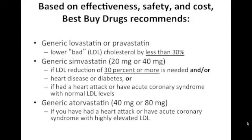Based on effectiveness, safety, and cost, for high cholesterol, Best Buy Drugs recommends generic lovastatin or pravastatin if you need to lower your bad cholesterol by less than 30%. Generic simvastatin if LDL reduction of 30% or more is needed, and/or if you have heart disease or diabetes, or if you've had a heart attack or have acute coronary syndrome with normal LDL levels. And we also recommend generic atorvastatin if you have had a heart attack or have acute coronary syndrome with highly elevated LDL. So that's an example of the information you'll get by clicking on Best Buy Drugs reports.